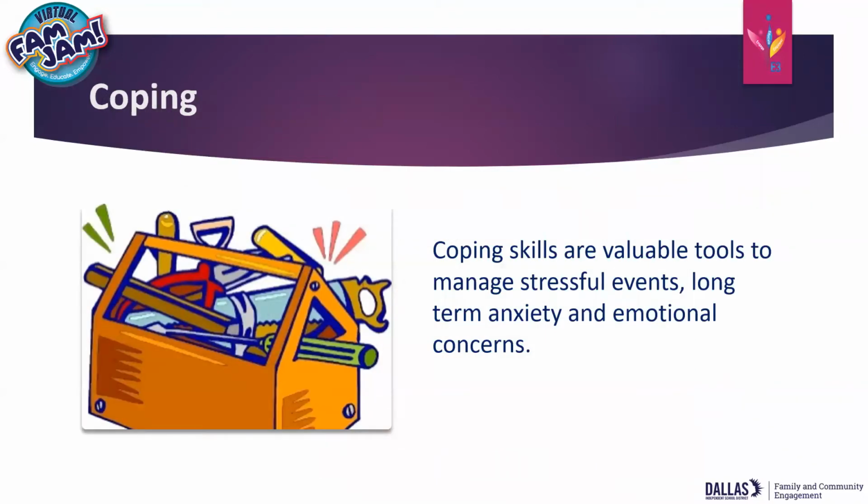And so today we're going to focus on learning how to cope with those causes of stress. And so coping skills are valuable tools that help us manage those stressful events, those stressful moments. And so our goal is to help the child access the upstairs part of the brain, which is in charge of helping the child critically think and calm down. For this reason, it is important to teach and model coping skills, more specifically, healthy coping skills.